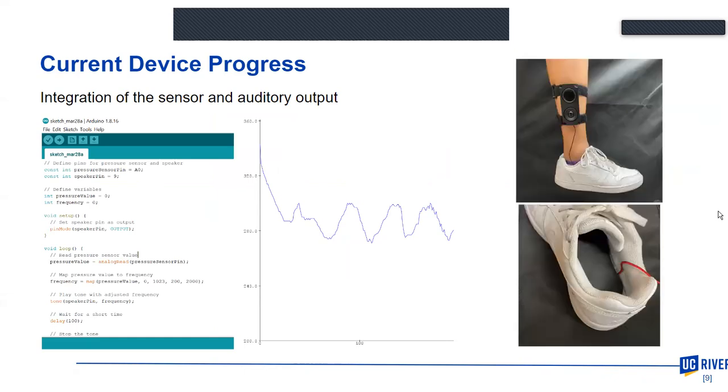Here we have a picture of our current prototype. The strap with the speaker is the auditory output complex, and it's wrapped around the lower calf around 6 to 7 inches above the ankle. There's a black insole that can be slipped into the shoe in the lower image, and that has the wire coming out, which runs to the side of the foot.